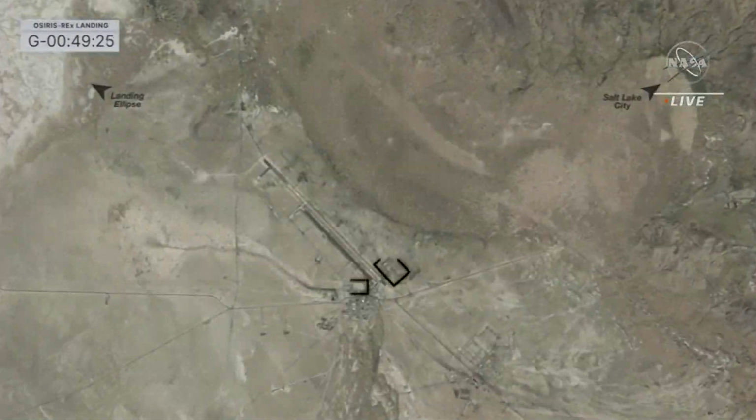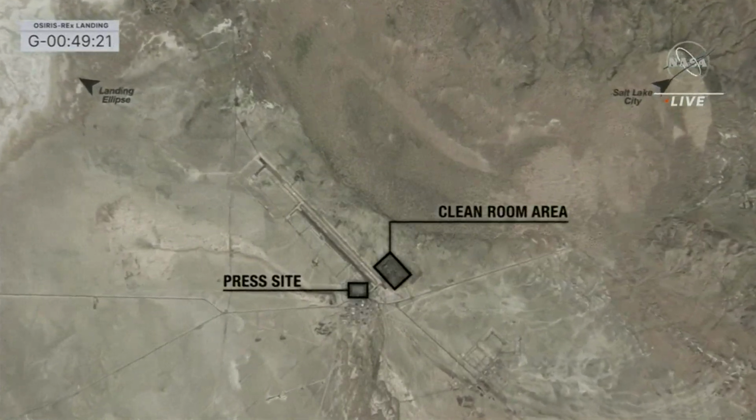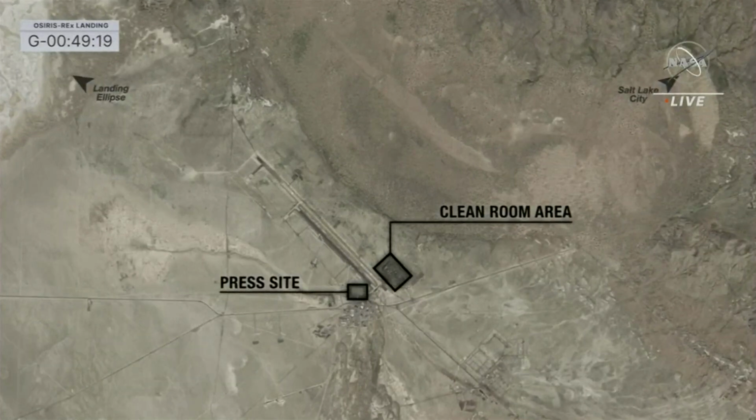Mission teams have set up a clean room just 1 mile away from us, where the sample will end its journey today, Wednesday. Tomorrow morning, a C-17 aircraft will take off from the runway behind us and deliver the sample to NASA's Johnson Space Center in Houston.